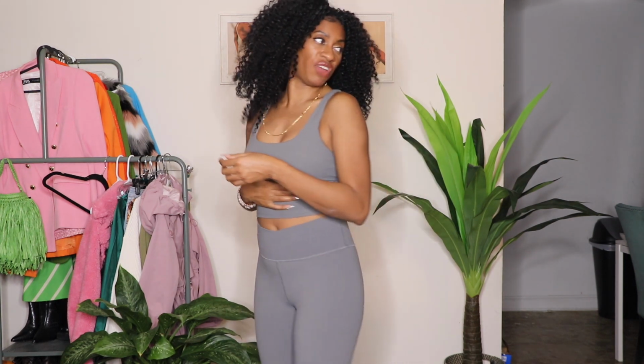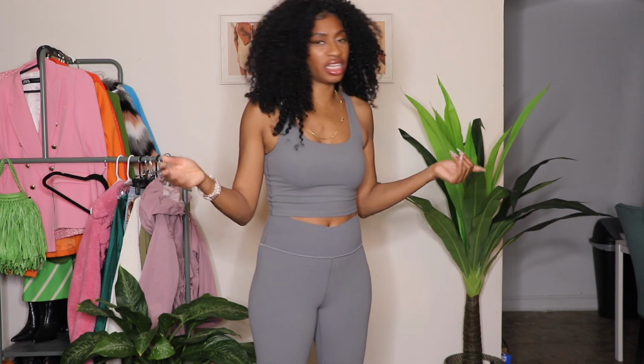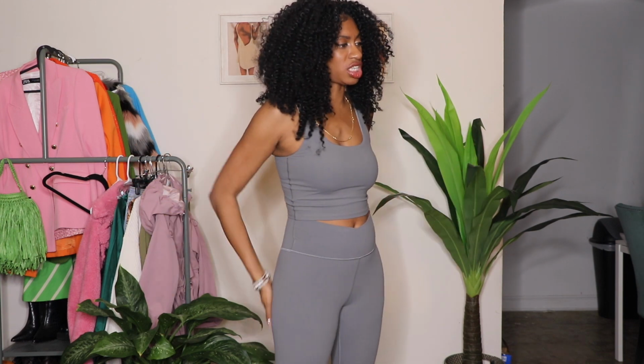So I highly recommend the crossover waistband leggings, and I definitely love this top as well. The top is very secure and it's very comfortable. I like the design of it, and this color is just so perfect. It's really just a great color.